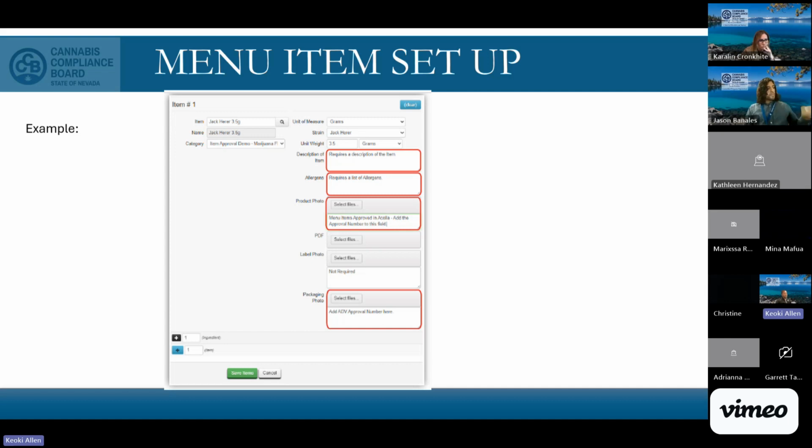The next section would be that label photo, and again, the packaging photo. And then you would add the ADV approval number in this section if it's already been approved. If it has not been approved, then you would definitely need to go into Acela to resubmit that, or not resubmit, but to submit that for approval.